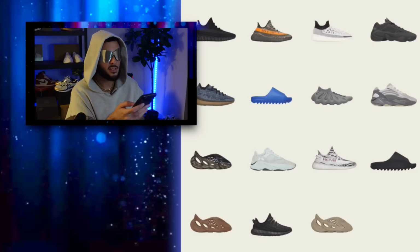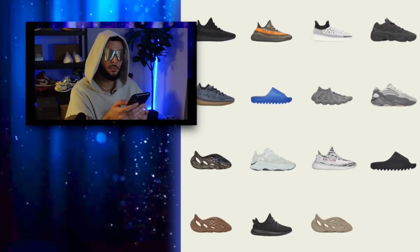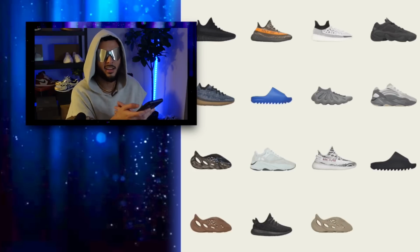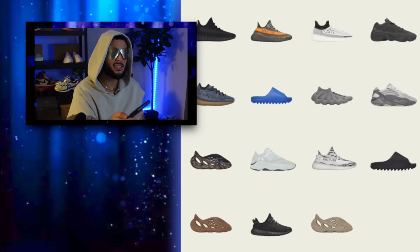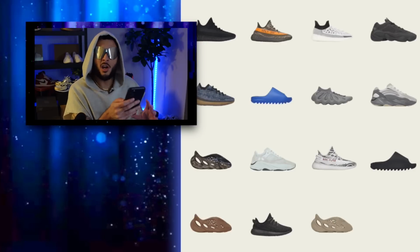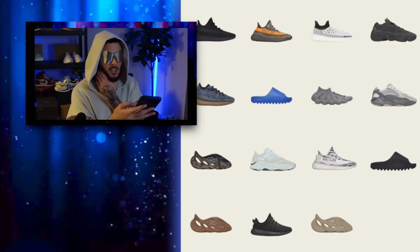And guys, these YEEZY drops may be coming to an end soon, as this is gonna be a big chunk of that inventory. But as we know, there's a lot of other pairs behind the scenes. So let's just go ahead and worry about this drop, and then we'll speculate and talk more about future YEEZY releases for now. So just wanna wish everybody good luck for Wednesday's big drop.